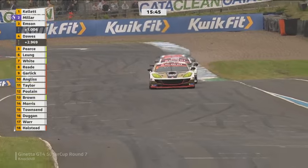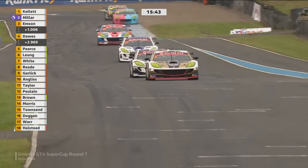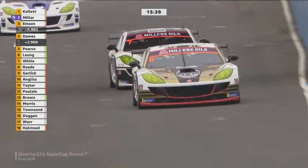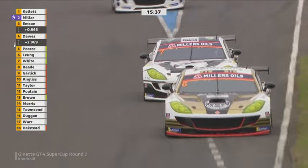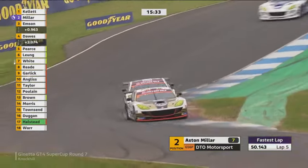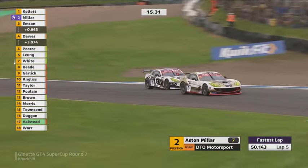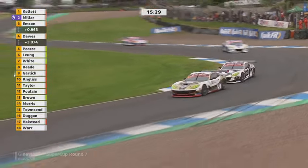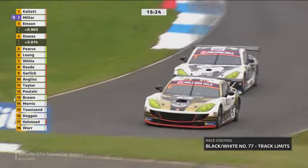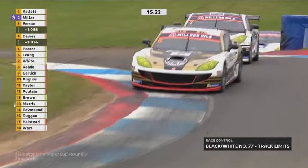Here's the leaders out of the hairpin then, with James Kellett in car number 6, the gold and black nose. Really not much further away than from the second place car of Aston Miller, because Miller keeps setting fastest laps. That's at least the third one he's done so far on the 5th circuit. So clearly Miller has lots of pace to burn this weekend. Just a question of whether he can get in front of James Kellett at any moment.